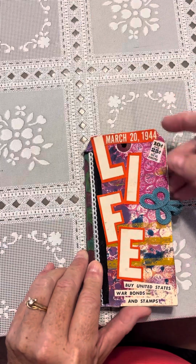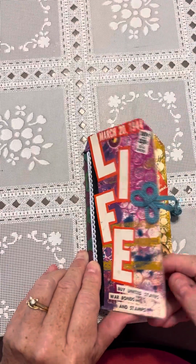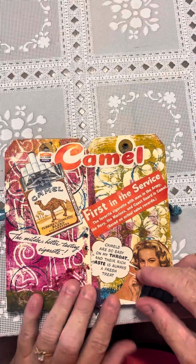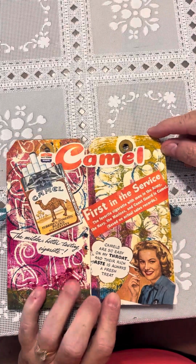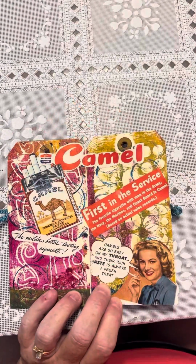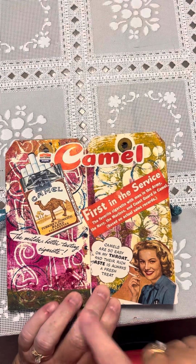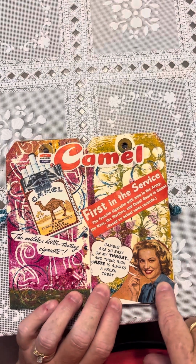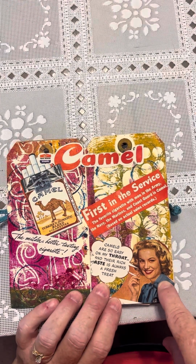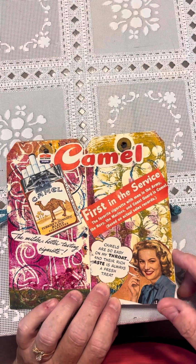Here we go. I don't want this to be real long, but I want to point out some things. I love jelly printing, as you know, and every page is prettier than the next. What's cool about the 1944 ads is cigarettes were just front and center back then. The milder, better tasting cigarette. Camels are so easy on my throat, and their rich taste is always a treat.